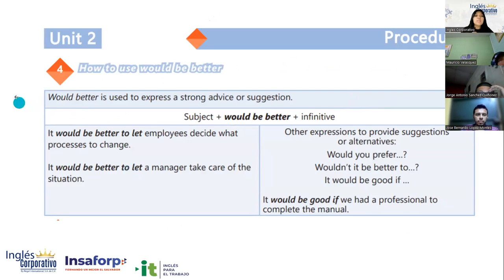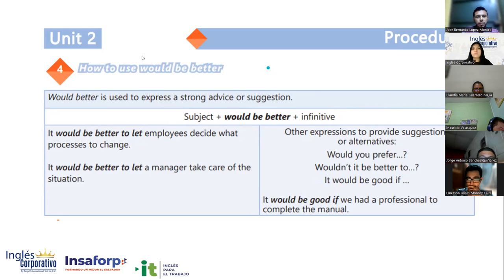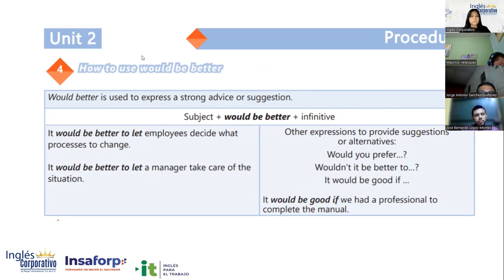George, help us reading the first one. This one, it would be better, yeah? This one, and then other expressions, please, Emerson. It will be better to let employees decide what processes to change. Yeah. It will be better to let a manager take care of the situation.